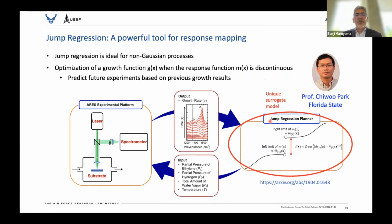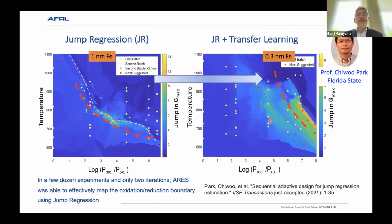So there are lots of different decision tools out there. A lot of them use Gaussian processes because the oxide reduction is a first order phase transformation. It's then a discontinuity, and Chi-Woo's jump regression planner is made to go directly after discontinuities, to locate those discontinuities in as few experiments as possible.